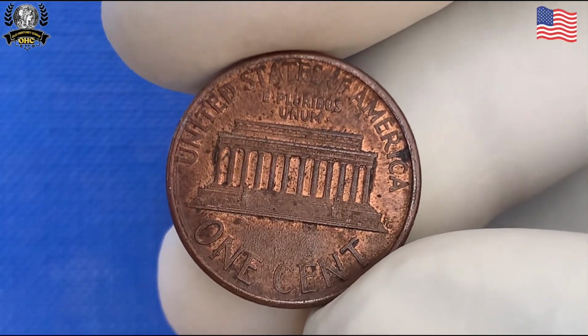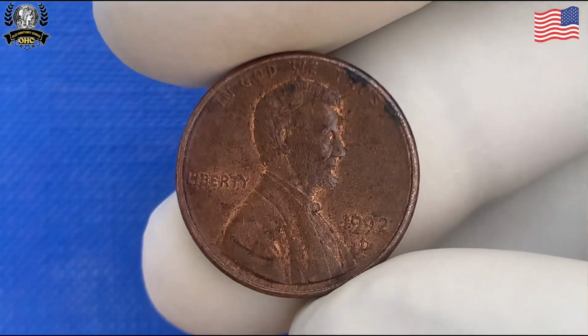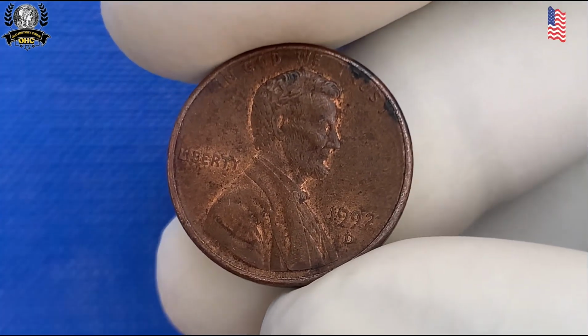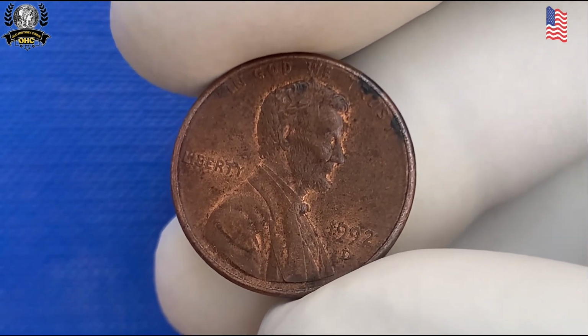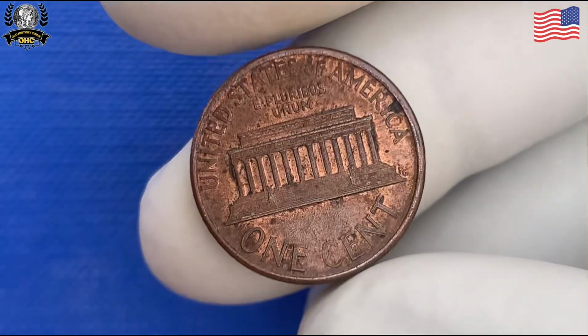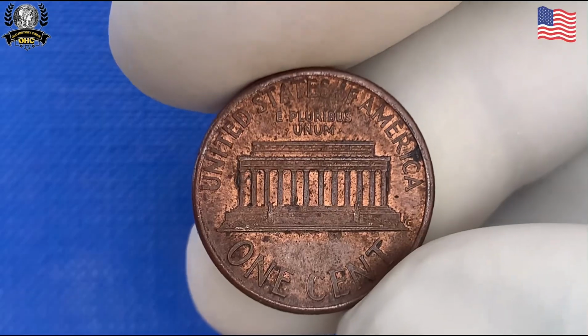For collectors, it's not just about the monetary value. It's about owning a piece of history, a physical connection to the past that represents the intricacies of a moment in time. The 1992 penny with the close AM error represents an anomaly in the minting process, a piece of art created by the U.S. Mint that, by sheer accident, has become a prized possession.